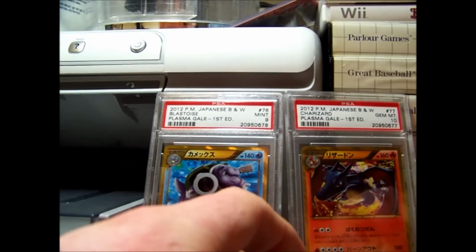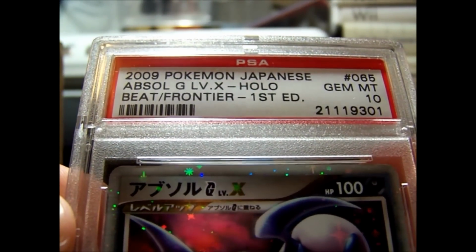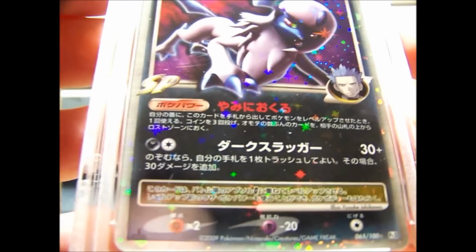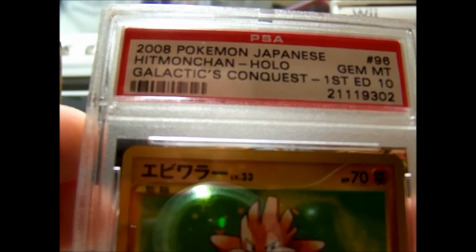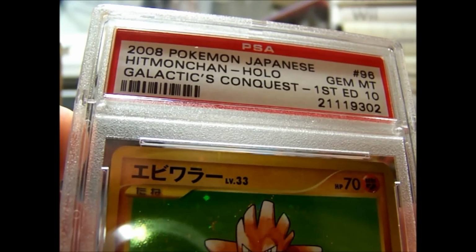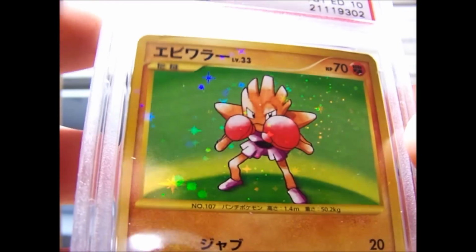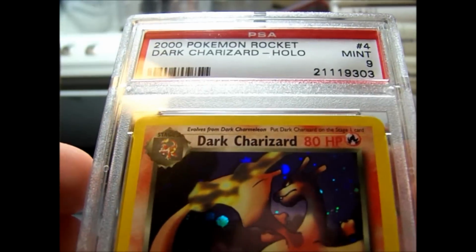But it came back a gem mint 10. Actually, all 3 of his cards did. Absol G Level X, B to the Frontier, First Edition. The Latios was First Edition too. Gem mint 10. This star effect is pretty sweet. A Hitmonchan from Galactic's Conquest. It's the reprint. Gem mint 10, First Edition. Star effect going on again. Really cool to see these in Japanese too, because I have them in English.